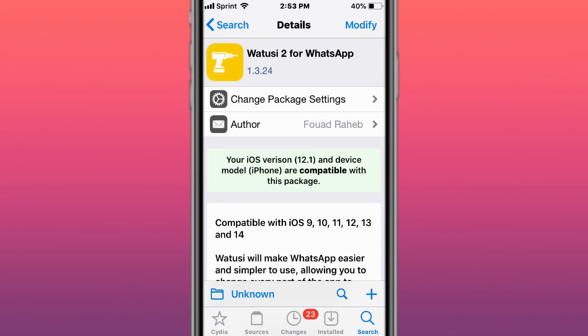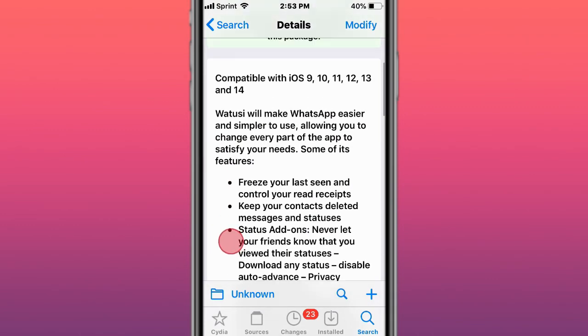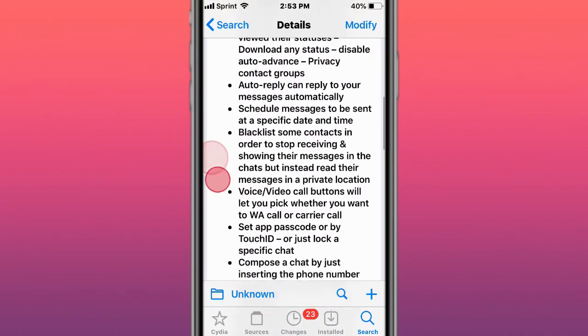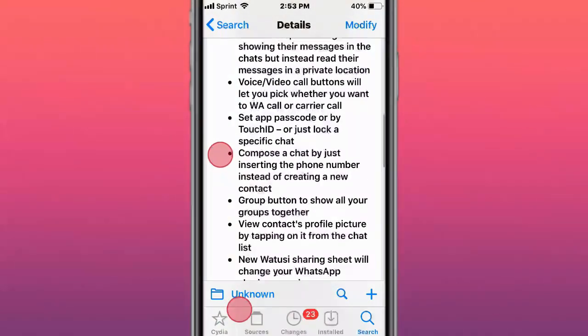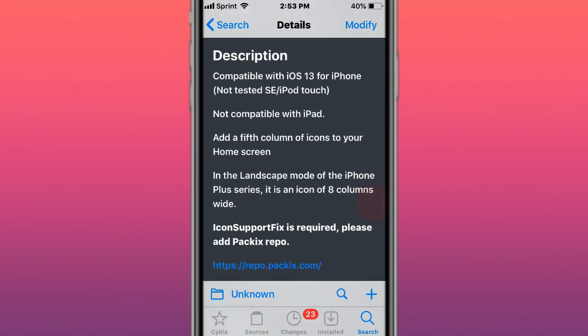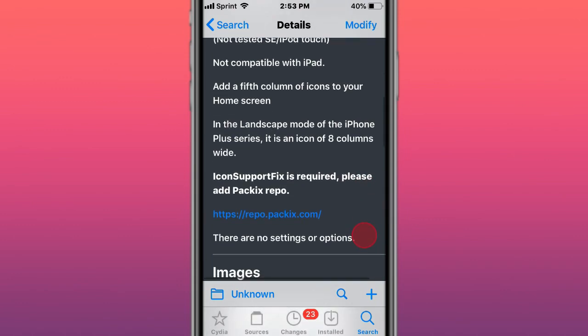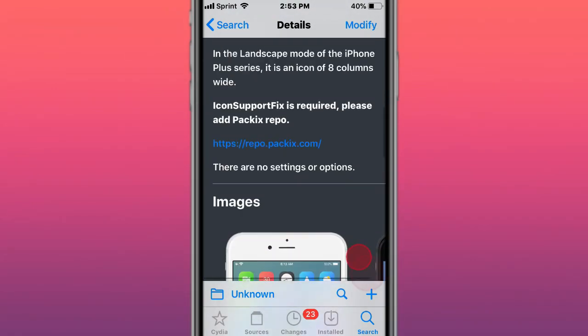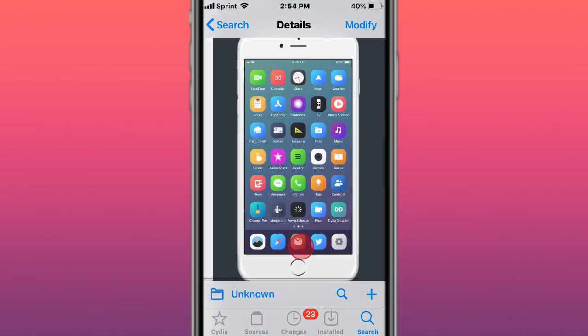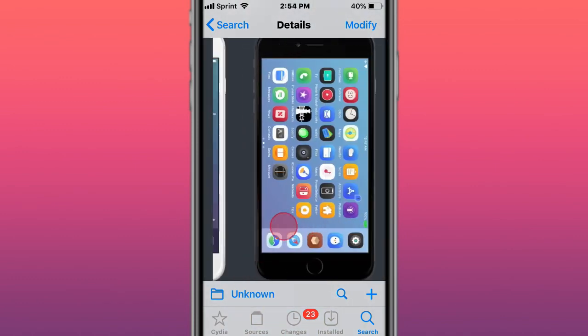This is called Watusi 2 for WhatsApp, all-in-one tweak for WhatsApp Messenger. Supports iOS 9 to 14. You have these features right here for WhatsApp. This is called 5-Column Home Screen 13, and it's for iOS 13 on iPhone. Adds a fifth column of icons to the home screen. Icon support fixes required. Please add package repo. So you can see it adds 5 icons in the bottom.